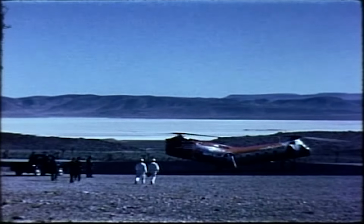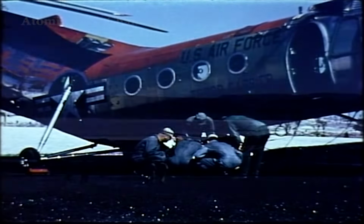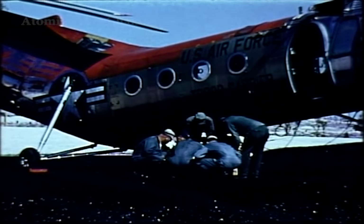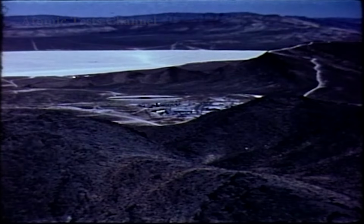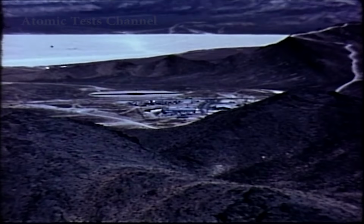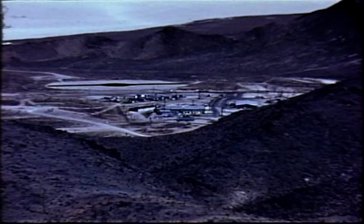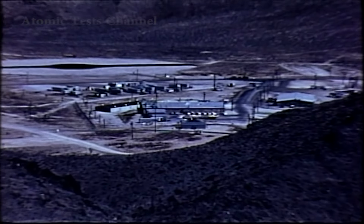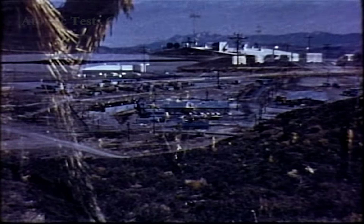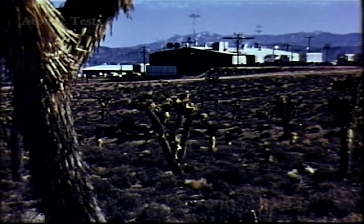Helicopters are also made ready to move in near ground zero to evaluate physical damage to detector stations in the area and to determine the initial radiation patterns of local fallout. Soon the control point becomes the meeting place for scientific personnel from throughout the forward area. By evening of D-1, all personnel other than those with specific assignments to complete are evacuated from the test area.